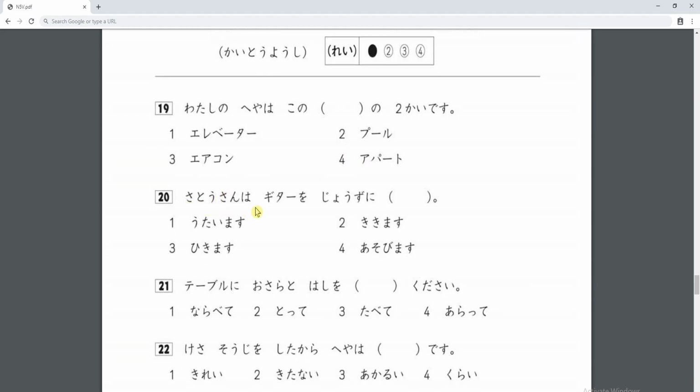佐藤さんはギターを上手に something. Now, 佐藤 is a person, 佐藤さん. Guitar, a guitar. Or 上手に, to do something well. So he does something well with the guitar. Now, you're probably thinking, oh, he plays guitar well. Well, that's correct. English thinking. And that might lead you to select answer 4, asobimasu, which means to play.